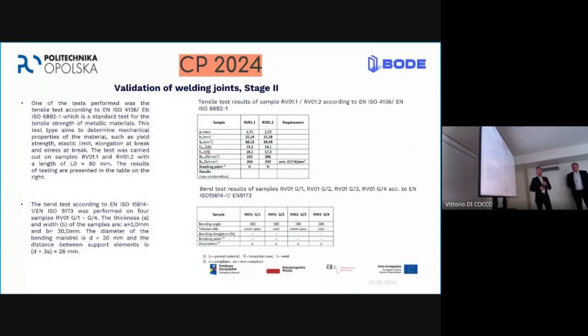Next, the norm requires that we prepare two tests, the tensile test and the bend test. As we see on the samples, airflow 0.1 and airflow 0.2, the results are good, we reached the target. On the bend test, when we bend the samples to 180 degrees, we don't see any potential risk, and the samples were in good condition too. So that is where we are at this moment. We know that we can put this into serial production. The process is safe. We don't see any risk inside.